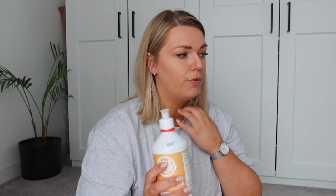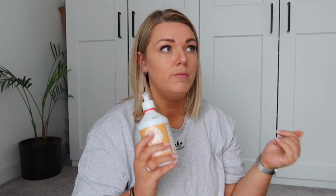I've been using this for a few weeks now for both of them. They each have one pump in the morning and one pump in the evening with their meals, and there's still loads in there, so it will last for ages as well. But yeah, I just like seeing them happy and eating, which they've not always done. If you have a fussy dog, it's so nice just to see them enjoy their food.